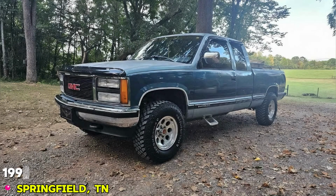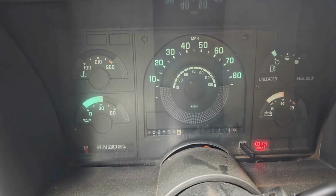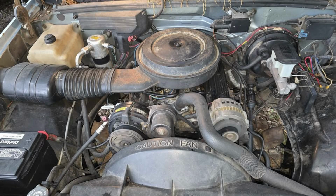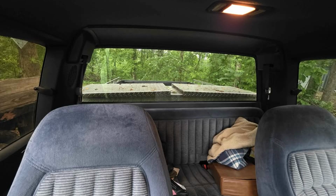Number 7. 1991 GMC Sierra 2500, price $4,500, with 283,000 miles on the odometer. It features a 350 V8 engine paired with an automatic transmission and still runs and drives well, handling towing duties with ease. The exterior is finished in blue, complemented by a matching blue interior.